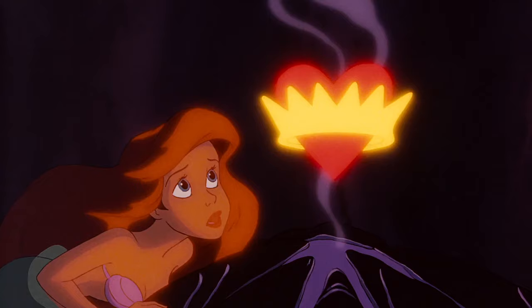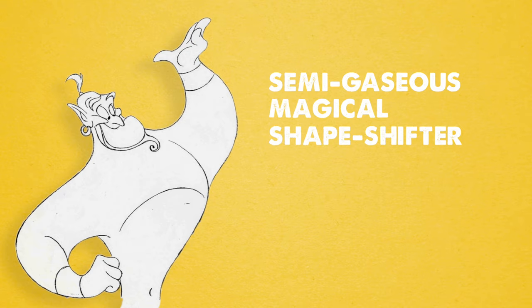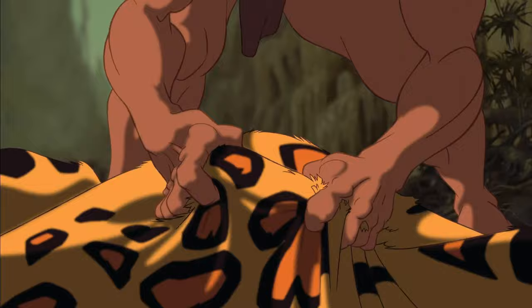And in some cases, you're not going to have a completely recognizable anatomy. Take Genie, for example. He's a semi-gaseous magical shapeshifter. He doesn't have a traditional bone structure, but he isn't an amorphous blob. He has very clearly defined proportions when he's in his neutral state, and any changes to that form would be immediately noticeable. Even if a form is exaggerated or squashed and stretched, it still needs to adhere to a solid anatomical structure. And that structure doesn't necessarily have to be completely realistic, but it should be believable.